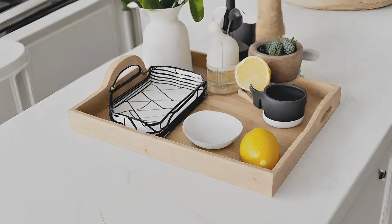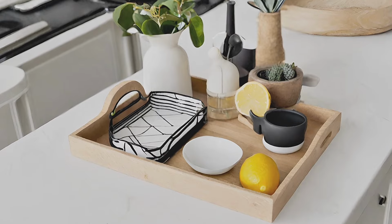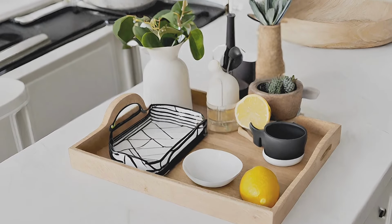Black and white kitchen essential tray. Opt for a bold black and white tray filled with essentials, offering a striking contrast to your kitchen decor.